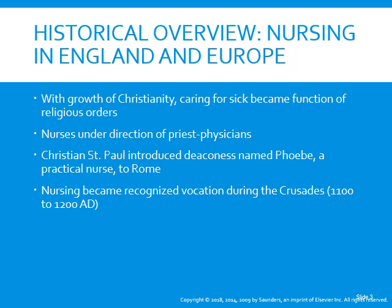So let's start off with a historical overview. Nursing in England and in Europe. Illness was often believed to be caused by sin or the gods' displeasure. After the break between King Henry VIII of England and the Catholic Church in the 1500s, care of the sick was left to the government.